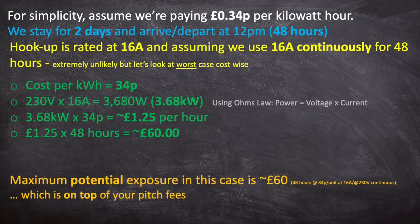So you might have paid, say, £20 a night or £25 a night for the pitch fee. If you'd paid £25 a night, that would have been £50 plus £60 here. Now, again, it's highly unlikely we would ever use 16 amps continuously.